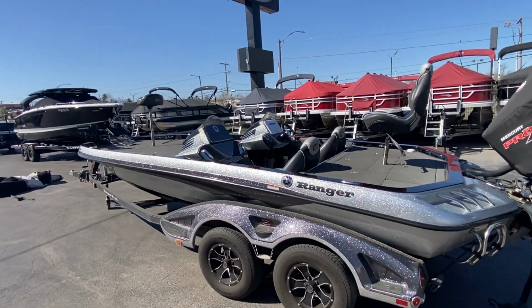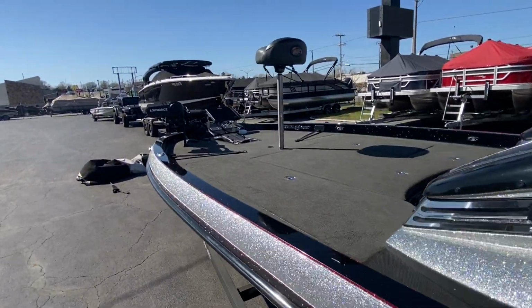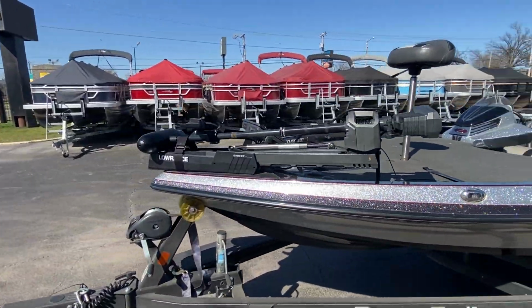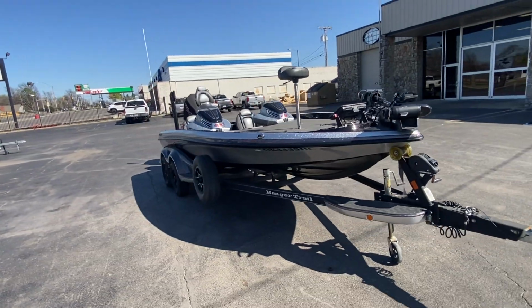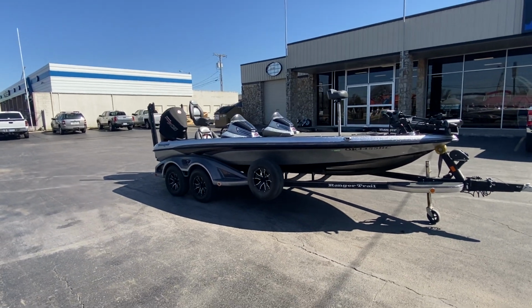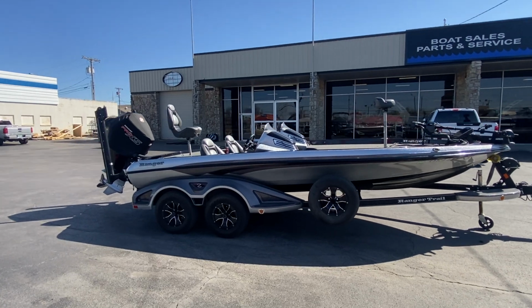We've got a Lowrance 12-inch at the dash. We also have another Lowrance 12-inch on the bow. We have a Lowrance Ghost trolling motor with active target. No rips or tears. Excellent condition. Like I said, our service technicians have been all over this boat. Fresh service, full tank of fuel. This boat does come with a cover.